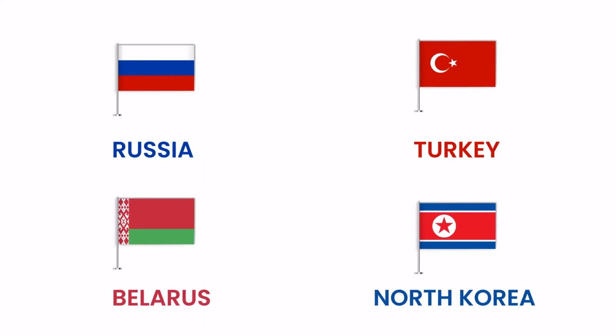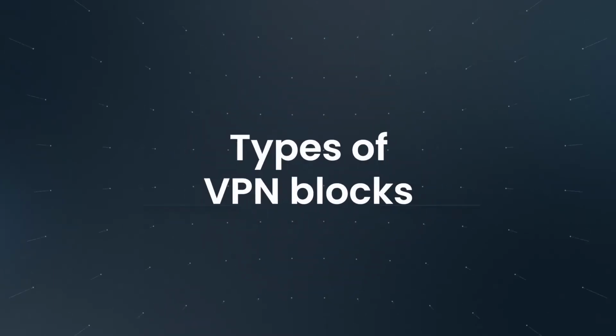VPNs are outright banned in Russia, Turkey, Belarus, and North Korea, and using one in those countries comes with, well, let's just call it extreme punishment. Unfortunately, you can get around VPN blocks with some know-how and skill. Before we look at all the different ways to circumvent those pesky VPN blocks, let's first look at the types of VPN blocks you may encounter.